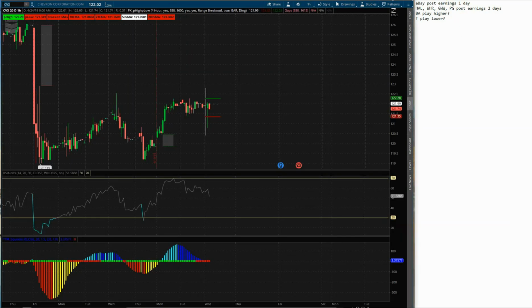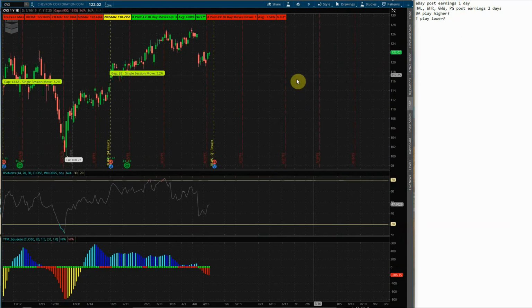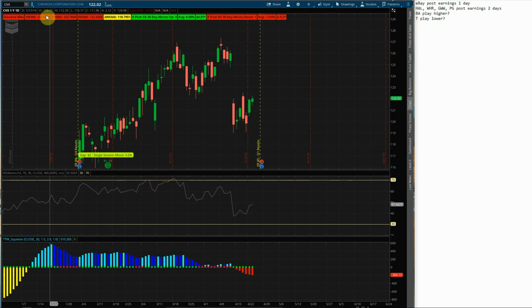CVX, which was the oil name. Let's go to a daily here, kind of see where we're at. Really, it was right around break even.